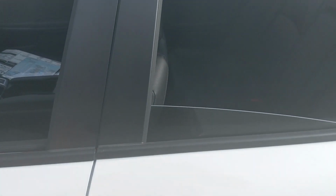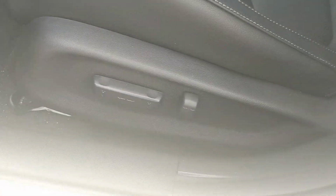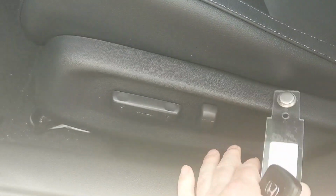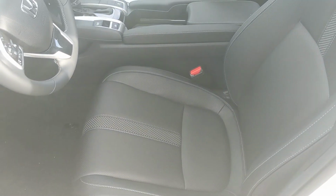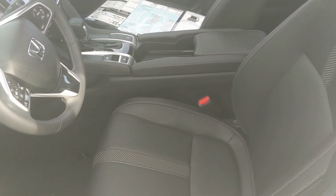All right, so let's hop in the car and show you some features. I'm going to start you off right here at the seat. You've got a 10-way powered seat, so your front, your back, your up, your down, and then your back controls. So that is what's going on here, and then you've got a 4-way powered over on that side. So if you're looking for powered seats on both sides, you're going to want to be in a Touring, or I believe an EXL will offer that additionally too.